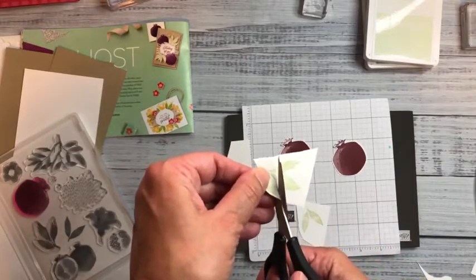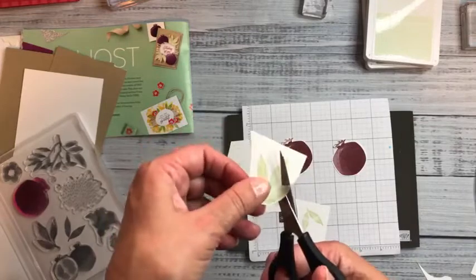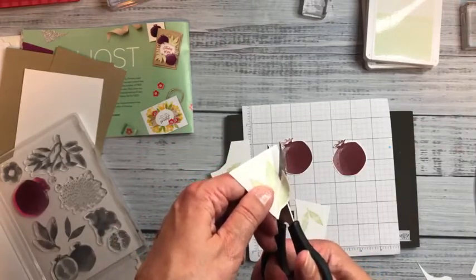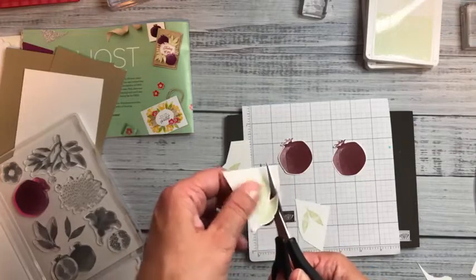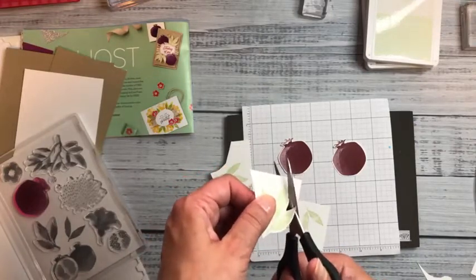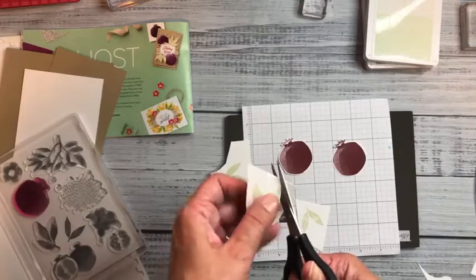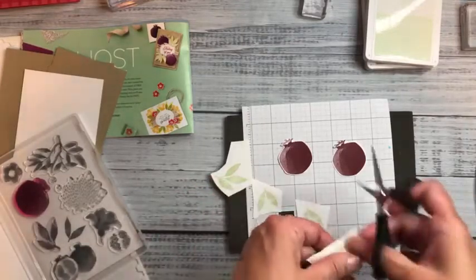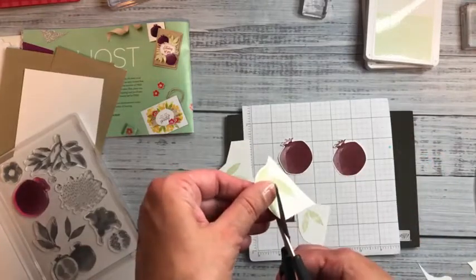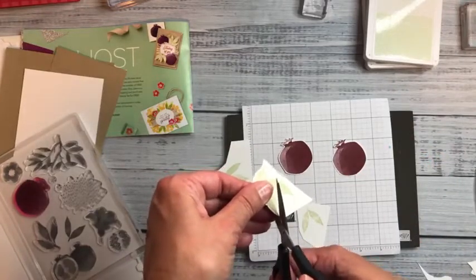I've even gotten to know some stampers through boat racing. The lady that introduced me to Stampin' Up! products, I met her through boat racing.